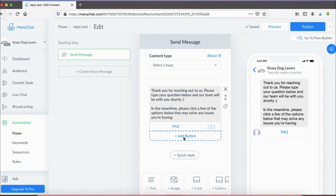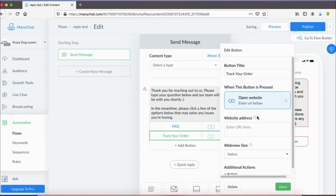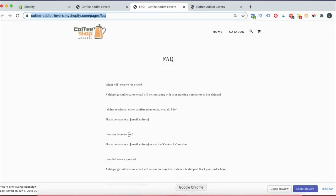So we can also add in a few more options down here. I'm going to click add button and I'm going to say track your order. And then I'm going to click open website. And then I'm going to come back over here.